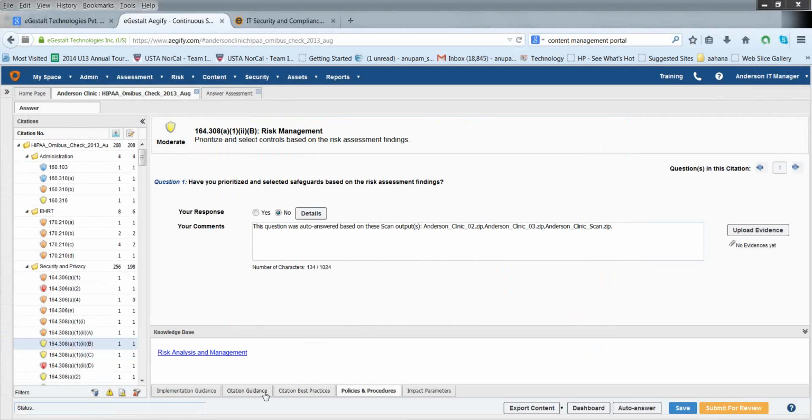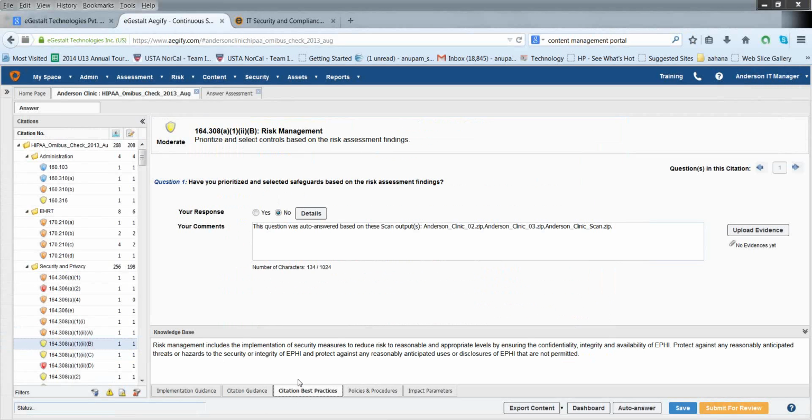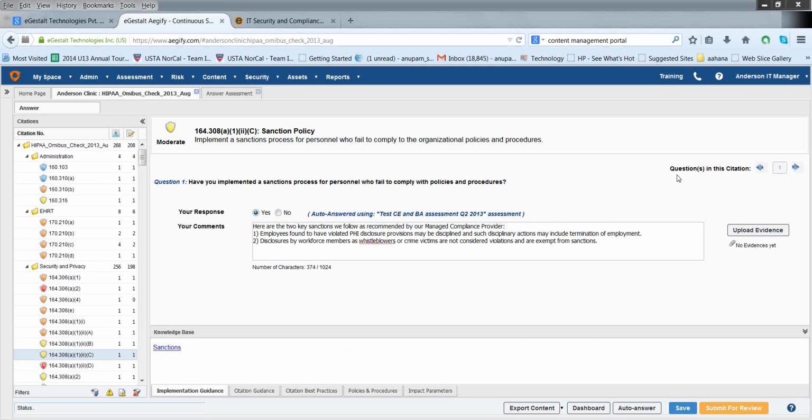And then there are other sections like citation guidance. It provides you with more information about the question. It tells you best practices, what other organizations like you are doing to meet this requirement. So you've got everything that you need from a contextual help perspective, we believe, to answer this question or answer this yes or no. And then you go to the next question by clicking the arrow, and you keep going till you complete all the requirements.